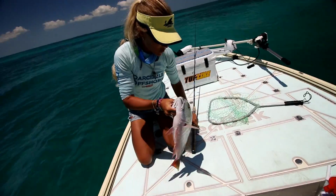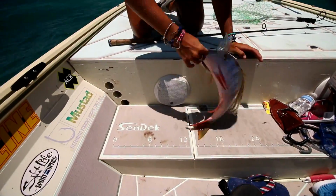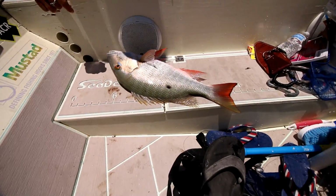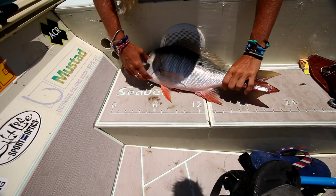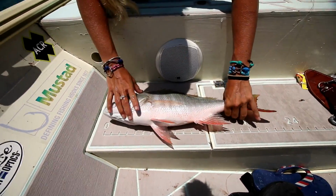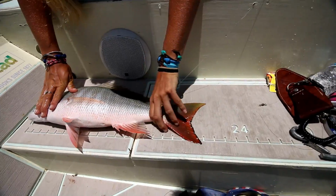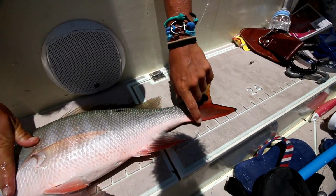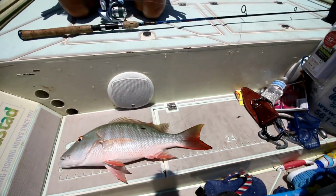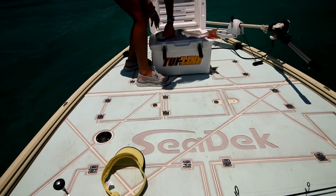Once again, I'm gonna measure him. I know he's a keeper. They gotta be 18 inches. That's the new regulations these days. Woo, chill out, buddy. These are new regulations, so he is well over a keeper. And the average muttons I catch back home are actually a little smaller than this. So this is a nice fish for 17 feet of water. All right, he's a 20-incher. I'll take it. Awesome fish. We got dinner. Yeah, he barely fits.